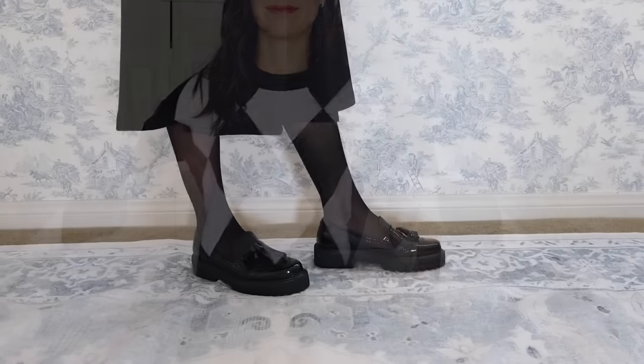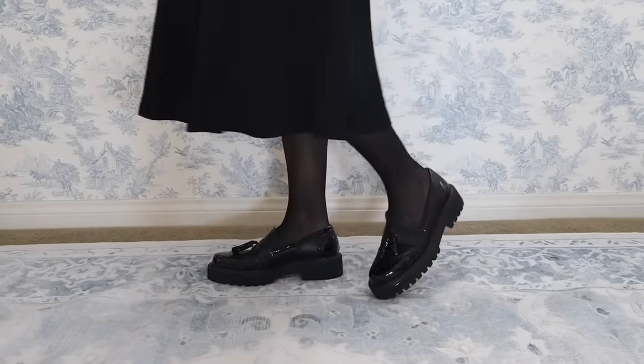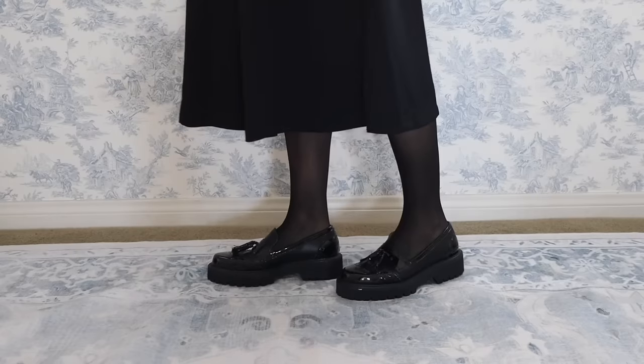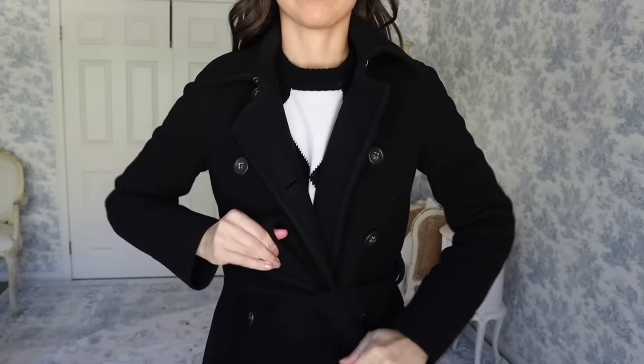I love this sweater because it reminds me of a harlequin, and I love harlequins. It has a bit of a wonderland feel to it. It's getting cold, finally, so when I go outside, I'm pairing this look with my thick wool black trench, which will keep me warm.